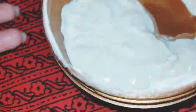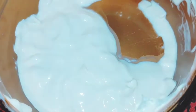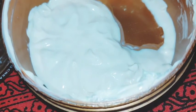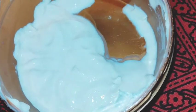It is an inorganic product, obviously. If you have sensitive skin, then this product will not be a good option for you. If you have active acne, this product will not be a good option for you because it contains chemicals and obviously is an inorganic product. It also contains parabens.